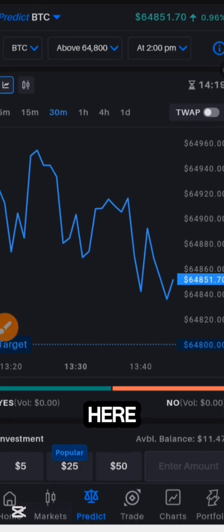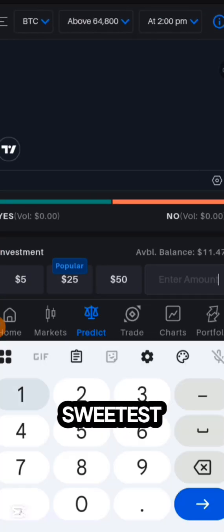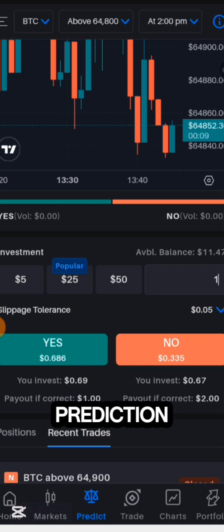So right here it is simple. You can decide to use $1. That is the sweetest part. You can use as low as $1 to start your prediction.